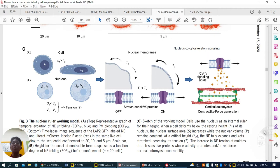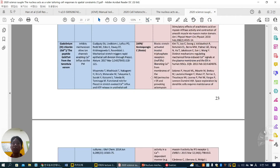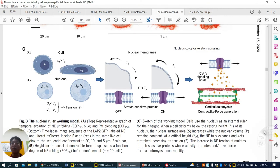And then a stress-sensitive channel comes up. But here, they didn't say this is piezo or some other mechanosensitive channel; they didn't label in detail which specific ion channel is involved. But they mentioned that the stress-activated IP3R, inositol triphosphate receptor, is key for regulating this phenomenon. And then from this nuclear membrane, not the cell or cytoplasm membrane, calcium is released from the nucleus to the cytoplasm, okay?